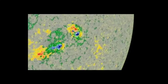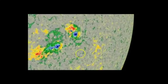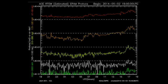We went through a week of filaments. Now we're going to go through a week of sunspots, and that seems to definitely be on the uptick. And you know what that means. It means the chance of earthquakes are going up.